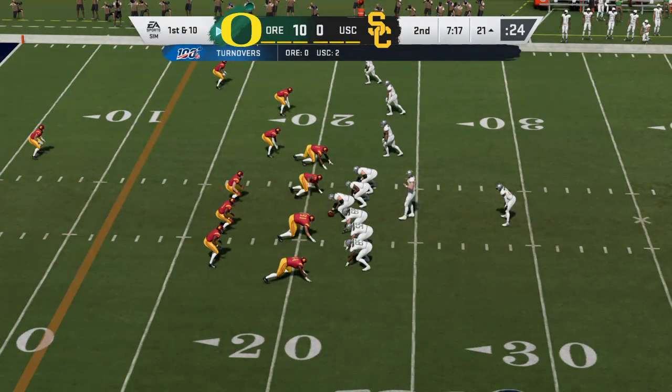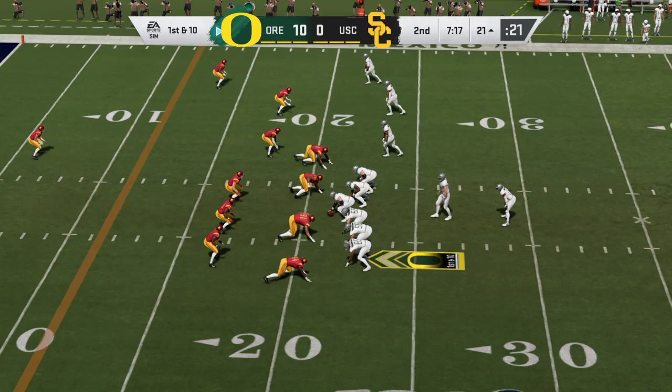Ready, break. 10 to the mic. Let's go, tight end. Let's go right here now.